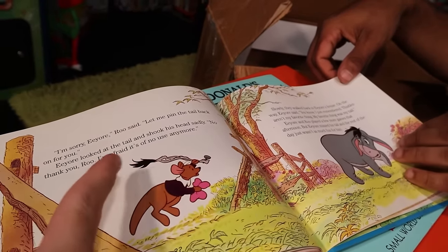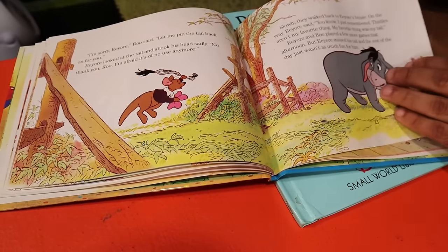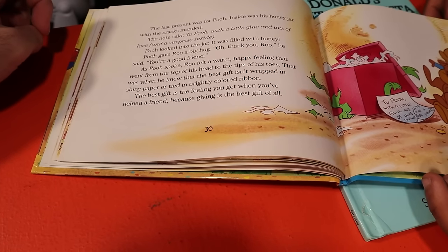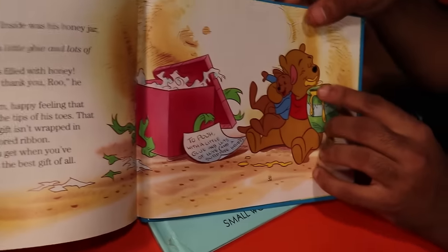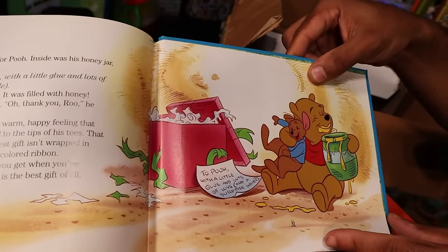He says, I'm sorry, Eeyore, let me pin your tail back. It depends on the moment, you know? You're either the villain or the hero in someone's life. It just depends on what moment they saw you. Yeah, true. His best gift, though. The best gift is the feeling you get when you've helped a friend, because giving is the best gift of all. Look at Pooh, he's like, this is just one of many barrels I'm gonna be sucking down. But this is the best gift.